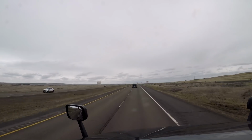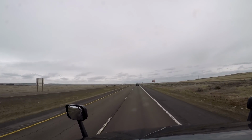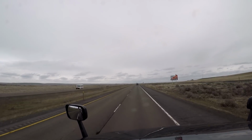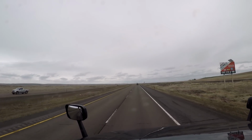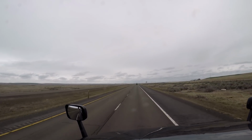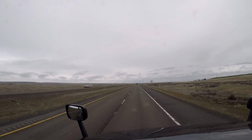Can I have my cruise control, please? Please, pretty please. Dude. No. There it is. My radar went out again. That's fine, I don't need radar. I'll just go so slow that it won't matter.